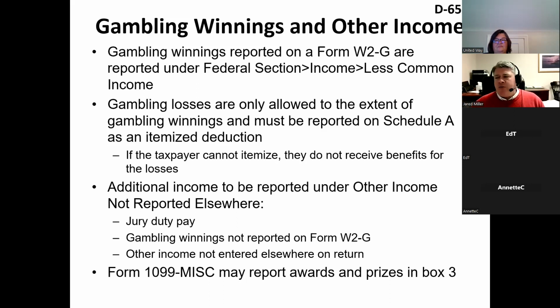But technically, jury duty pay is other income. Other income listed elsewhere might be prizes and awards you may see on a 1099-MISC. So if someone wins a radio contest or some other type of prize or award, typically that'll be reported in box 3.